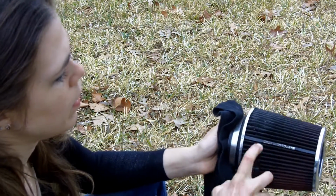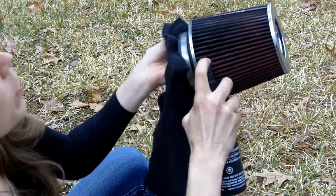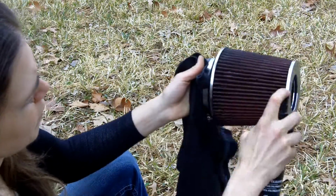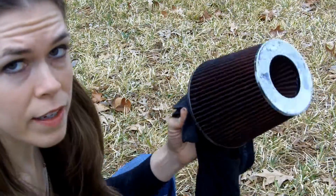Just make sure it's really thick, because this is what's going to soften up the dirt and stuff so that it comes right out. And then you let it sit for 10 minutes.